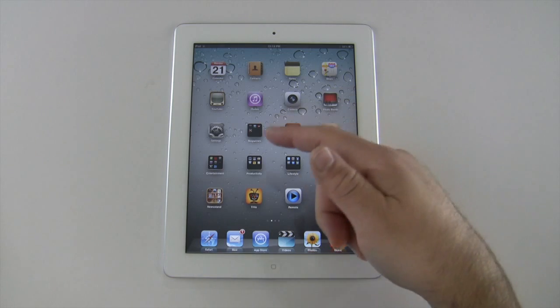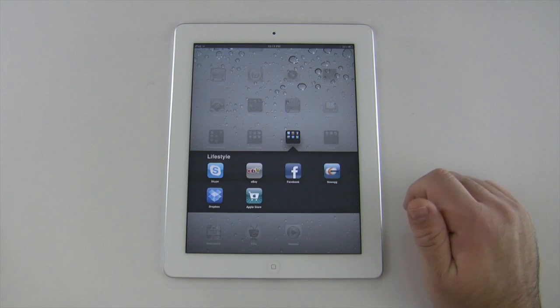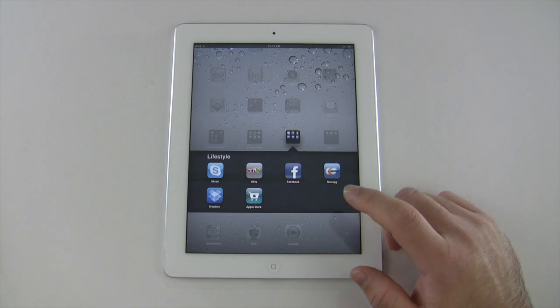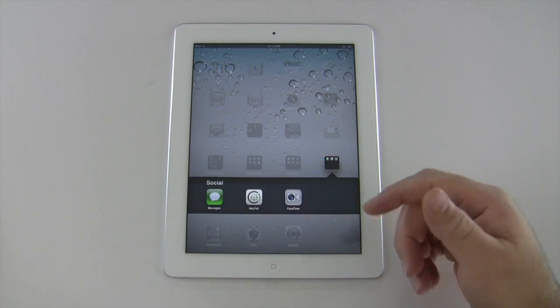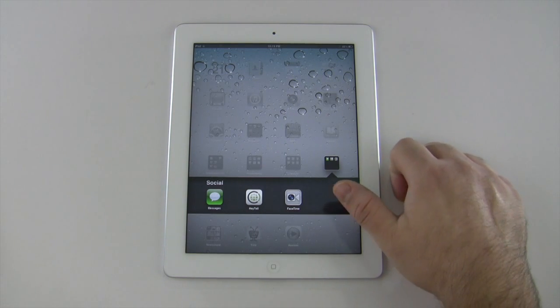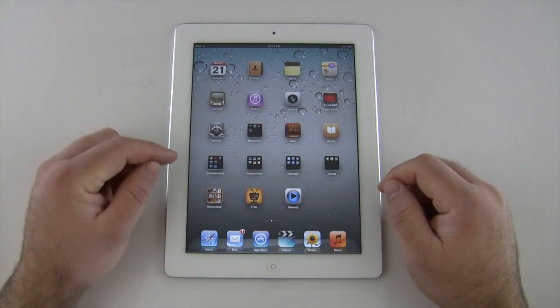So let's take a look at the next folder, which is my lifestyle folder, which really shouldn't say lifestyle. But there's Skype, eBay, Facebook, Newegg, Dropbox, and the Apple Store. All pretty self-explanatory. Under social, messages, Haytel, and FaceTime. Facebook should probably be under there, maybe Twitter. But that's how it's organized now. Like I said, it's not very organized at all.